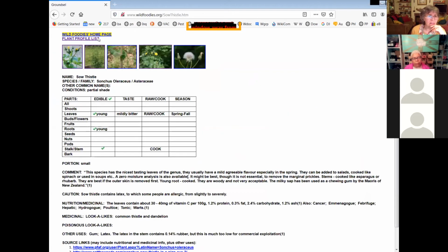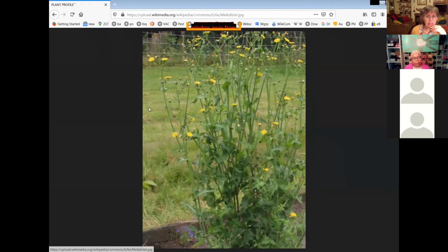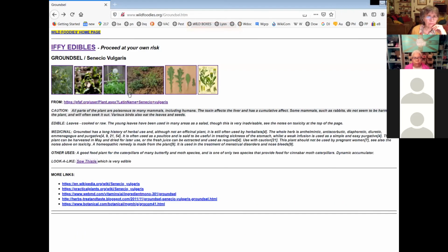Oh, here's a sow thistle. So it looks similar to that. But the sow thistle ends up looking like this, growing straight up with the yellow blossoms, that sort of thing. And this is more of a winter cool weather plant. So you're not going to find this in the heat of the summer. And again, it's one of your iffy edibles, but there's some commentary on it. If you have a nibble of it, I don't think that's going to hurt you. But I'd like to see more research done on this as far as the edibility is concerned.